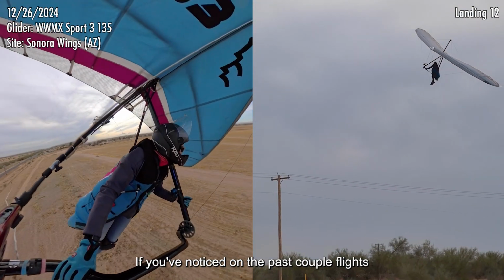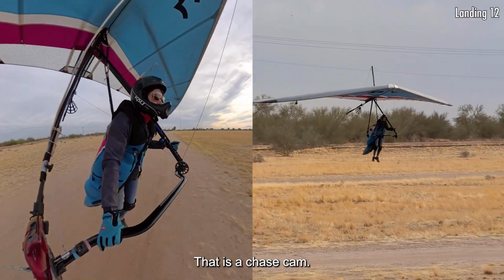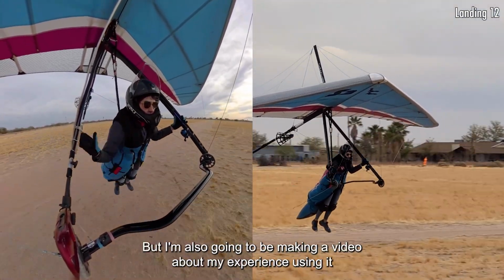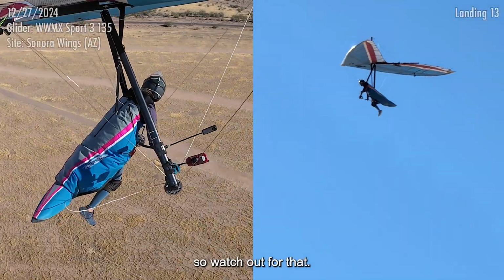If you've noticed on the past couple flights, the camera cage on the back of my keel, that is a chase cam, and it's gonna come back up as being pretty relevant, but I'm also going to be making a video about my experience using it, so watch out for that.